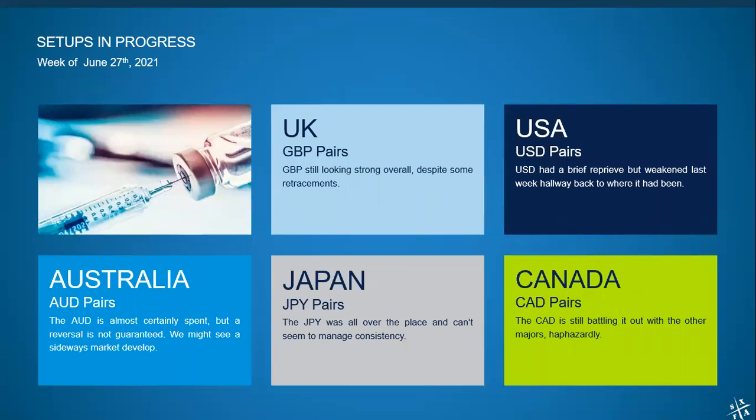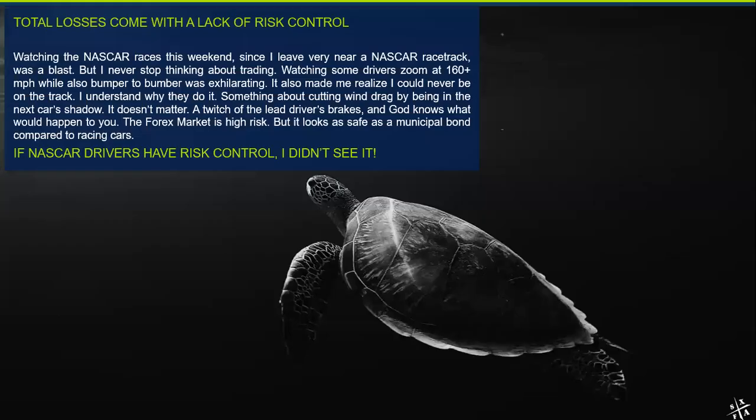The yen, of course, was all over the place, depending which currency you pick as a cross, and cannot seem to manage any sort of consistency. You can't say that it's dropping or rising. It's just doing its own different thing, depending on which currency you pair it with. And the Canadian, of course, is still battling out with the other majors, but haphazardly. It is losing ground in some cases, but in the majority, it is either holding on or even improving. And that is where we are for our setups.